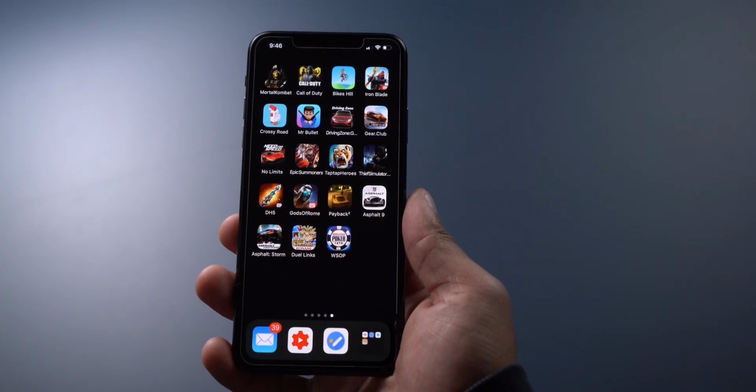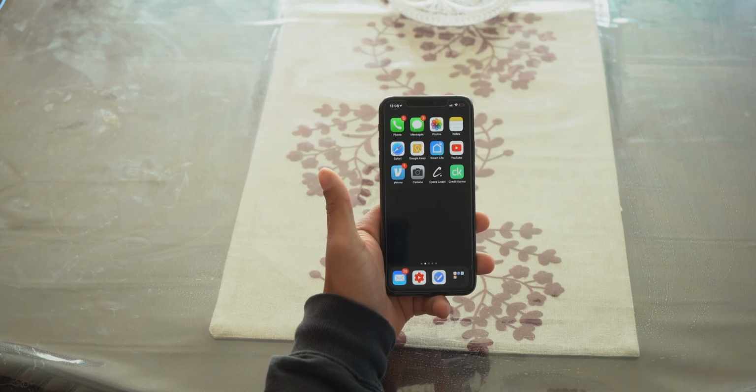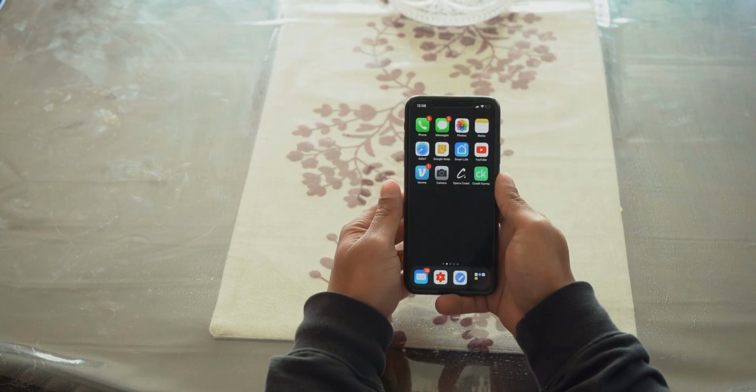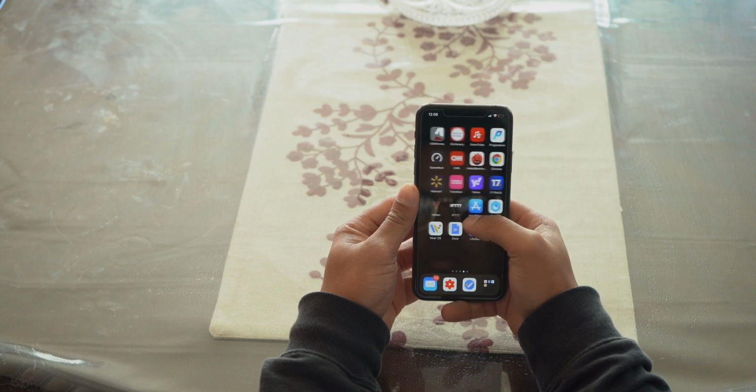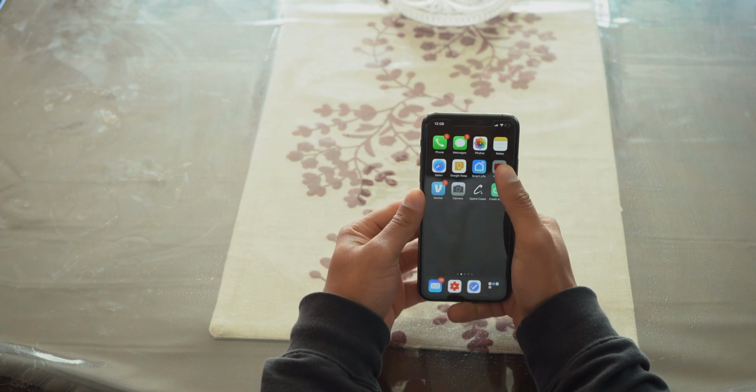But yeah, the price of this phone is definitely on the expensive side. I got this for $1,300 plus like change, and yeah, this was the most expensive phone I've ever purchased, and I did it for you guys, you know.